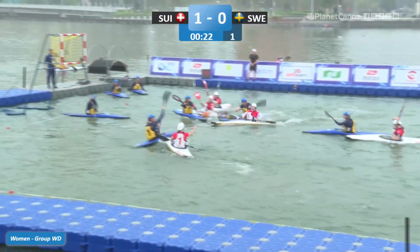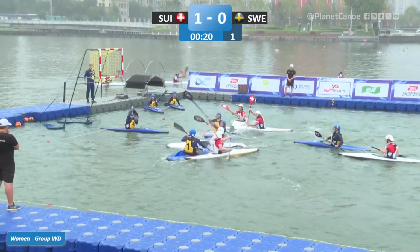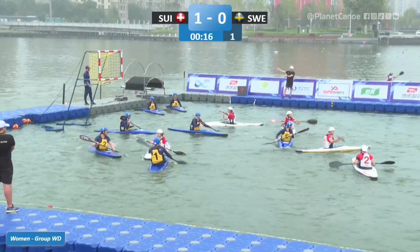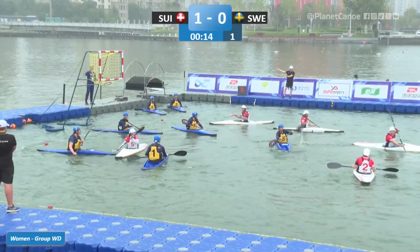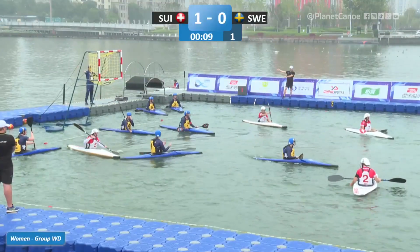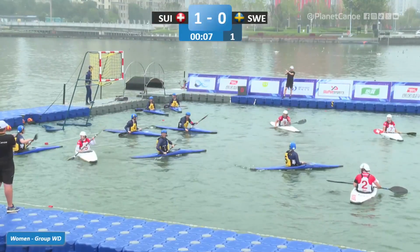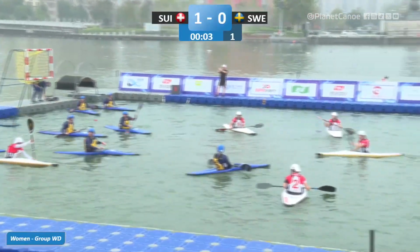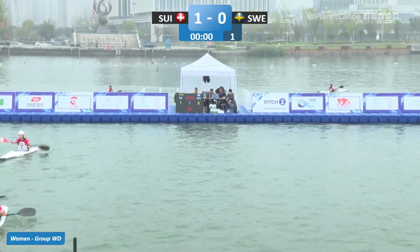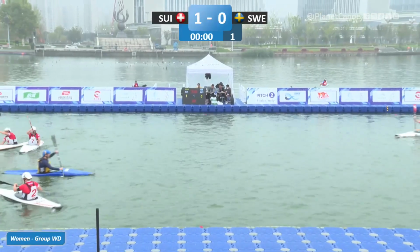Huzhou starts it off, drops it through, not really a lot on that, but the final chance of the half falls to Bartelt. Goes out for a corner, but I think it's fair to say we won't get that taken, not with just 1 second, and that is half-time. At the half-time hooter, the Swiss women lead the Swedish women by 1-0. A very tight, cagey game.